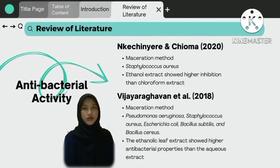Vijaya Raghavan et al. 2018 evaluated the maceration technique to test ethanol and aqueous extracts against P. aeruginosa, S. aureus, B. subtilis, E. coli, and B. cereus. The ethanolic leaf extract showed higher antibacterial properties than the aqueous extract.